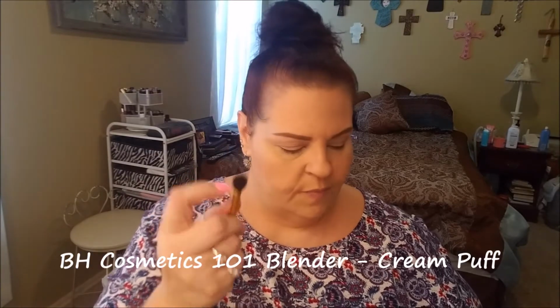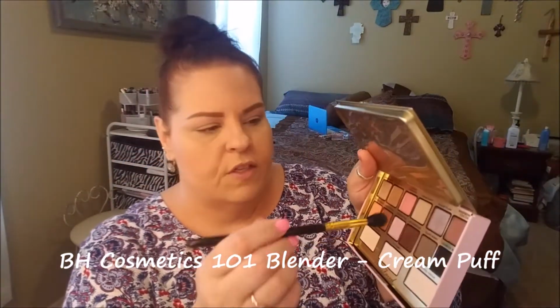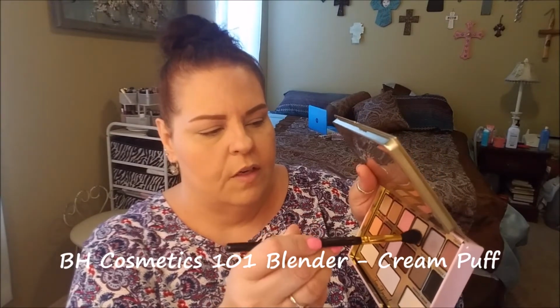So I am going to start off with a BH Cosmetics 101 blender brush, which is a big fluffy brush, and I'm going to go into the shade Cream Puff, which is the one in the middle quad here. I'm going to use that as a beginning transition. And this is also kind of a taupey undertone, even though it's a lighter color. And so I think it'll still match well with the other quad.